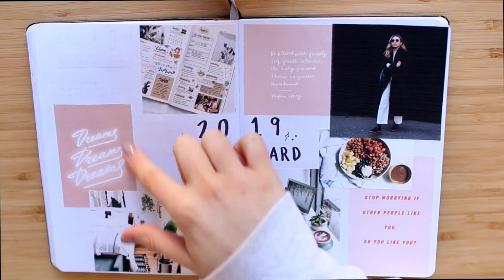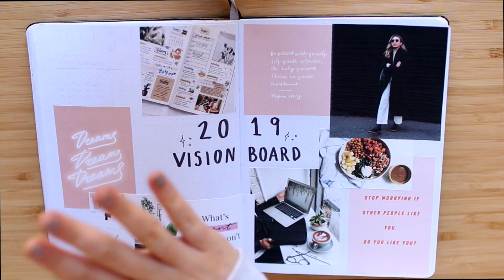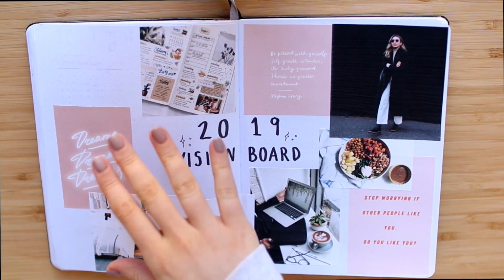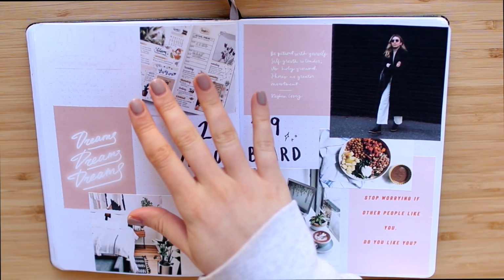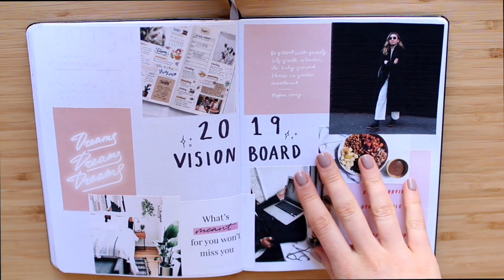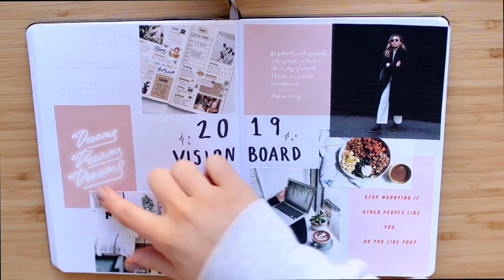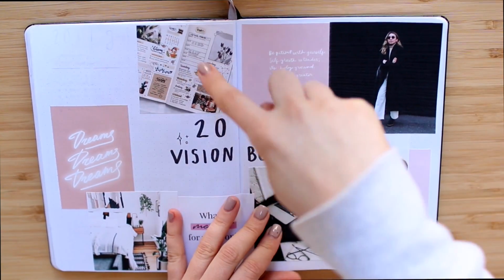I have this little dreams image because I want to just focus on making my dreams come true this year. I feel like I did that a lot last year, but then got a little bit lazy with my side hustles and passions, so that's just a huge mood. Bullet journaling, because that's still a mood.